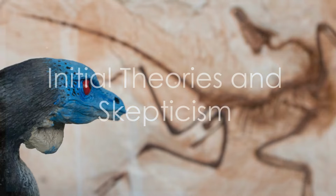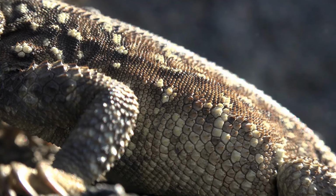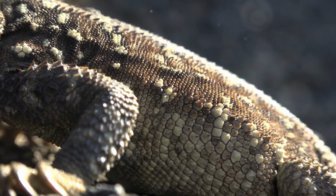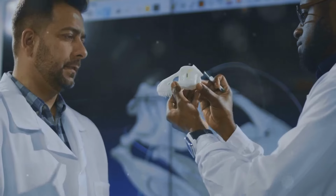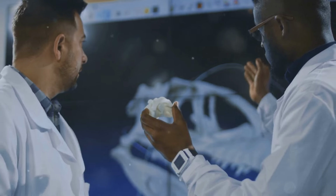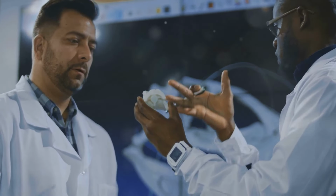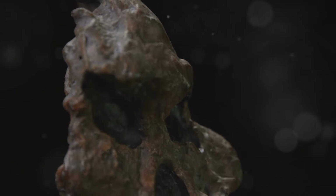Early theories about dinosaur skin were grounded in the comparison with modern-day reptiles. The logic was straightforward. Dinosaurs, being reptilians, must have had scaly skin similar to that of snakes and lizards. This assumption was so entrenched in the scientific community that alternative theories were often dismissed without much consideration. The skepticism regarding anything other than scales was palpable.